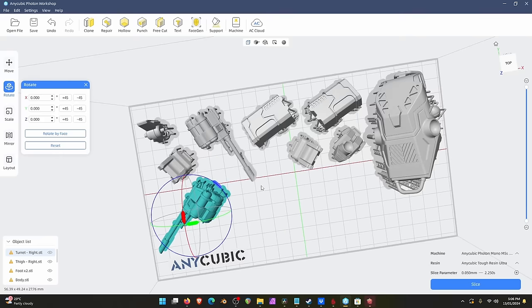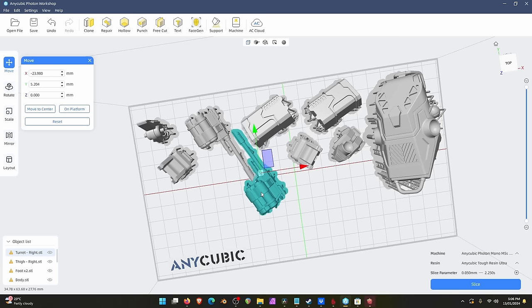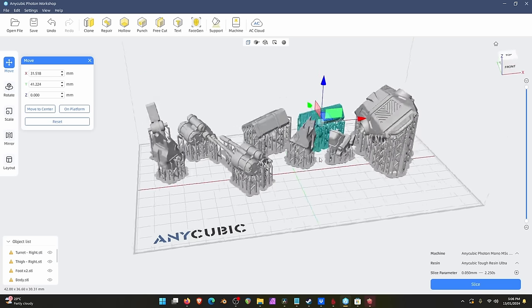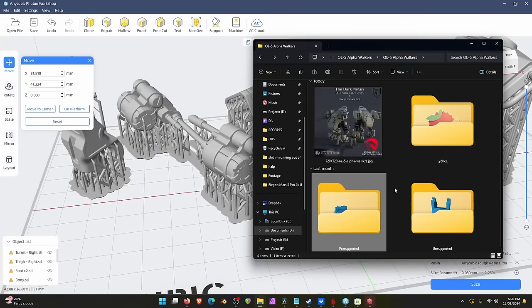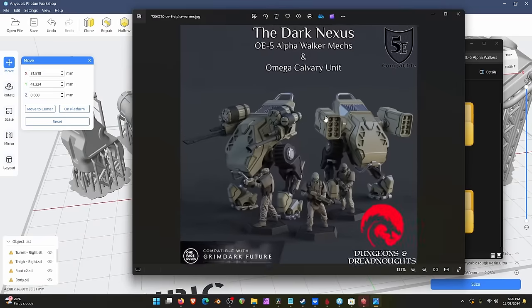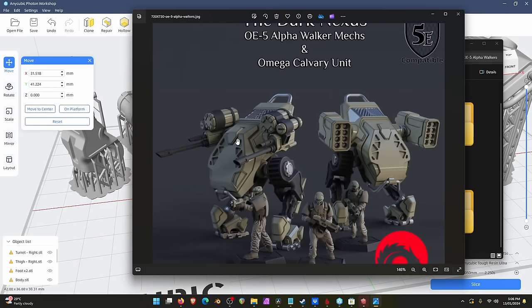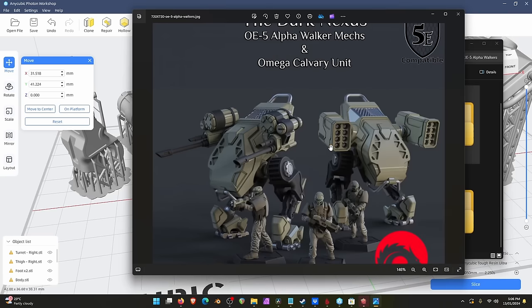Do you reckon we can fit another one on here? I think we can do two. We maybe don't have to print the guns twice, because we could have one with missile launchers and one with rockets, because these are arms, right? And this is another reason why renders are so good, because we've got a render here I can reference. Yes, I can see double cannons, las cannons or something on this one, double missile launchers on that one. So let's do exactly that.